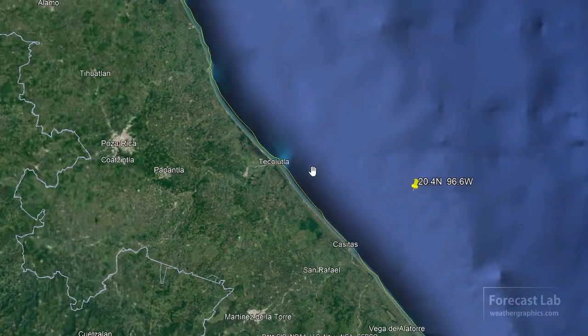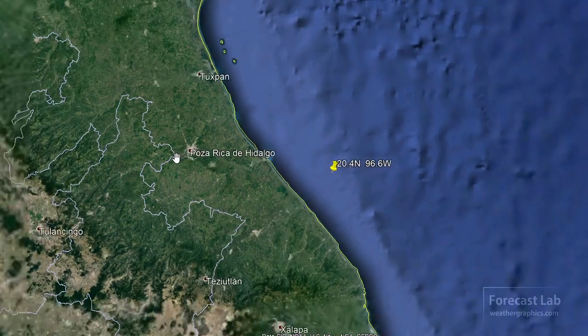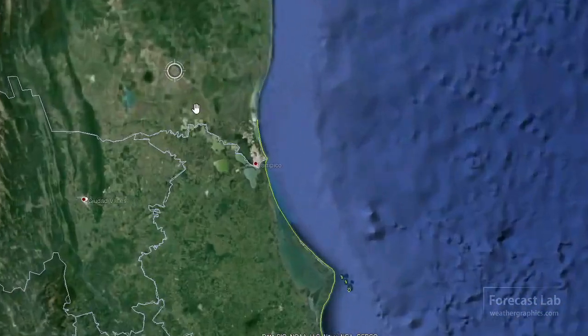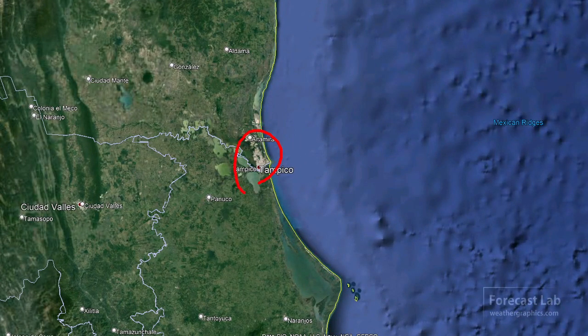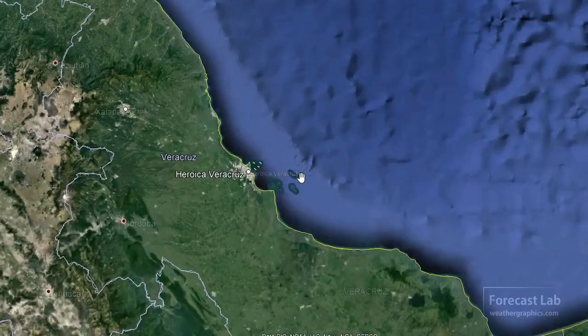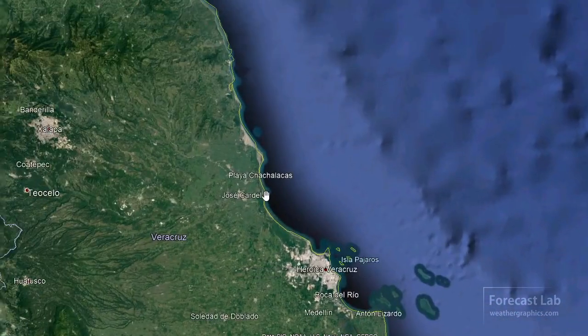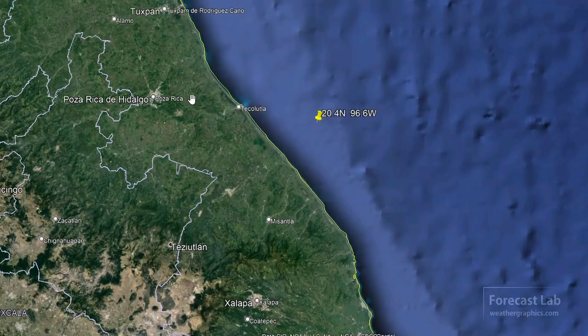And yeah, the wind swath is mostly going to affect these little towns. Tecolutla, Poza Rica, but not the big cities. That looks like that's too far north or too far south to affect Tampico. And too far north to affect Veracruz. So just kind of going in between in that rural area.